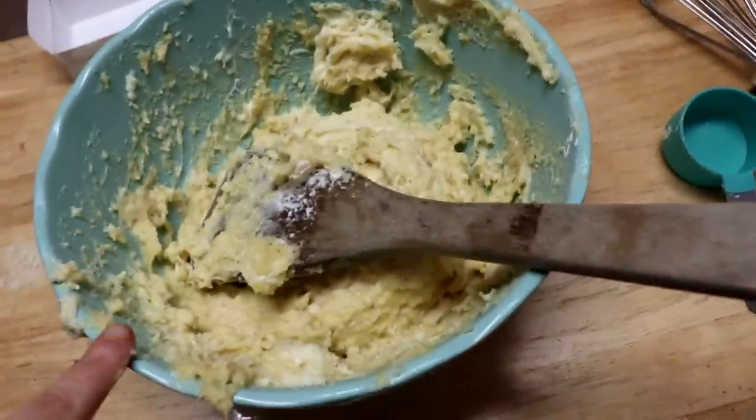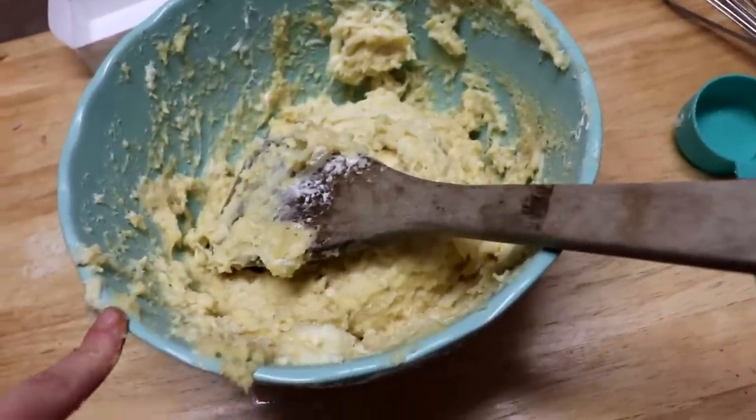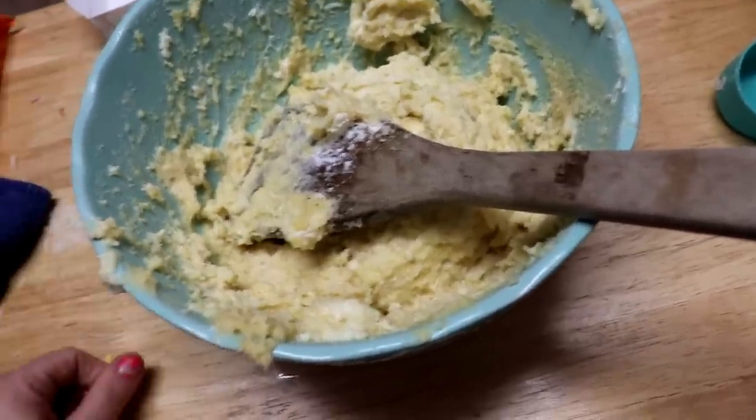I have the almond flour, the eggs, and then the cream cheese and the mozzarella cheese all mixed in here. I did put a little bit of sage and some garlic powder in here, and now I'm gonna go ahead and make the keto biscuits.